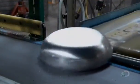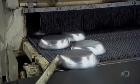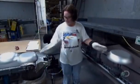The pans now ride a conveyor through a washing station, where they're cleaned and then treated with sodium hydroxide. This opens the pores of the metal to allow an enamel coating to stick to the outside and the non-stick finish to adhere to the inside.